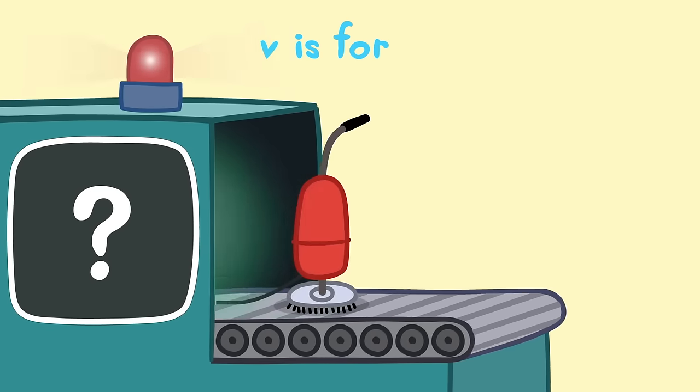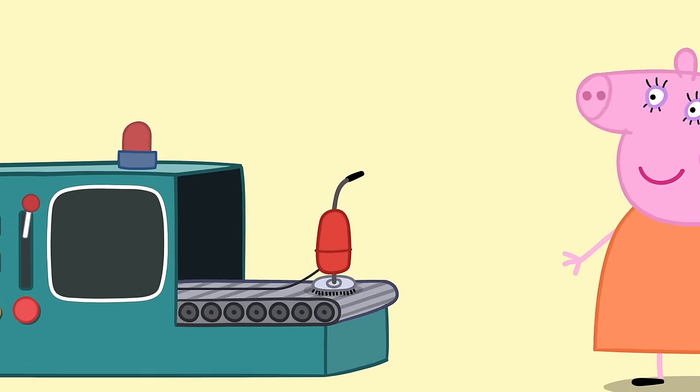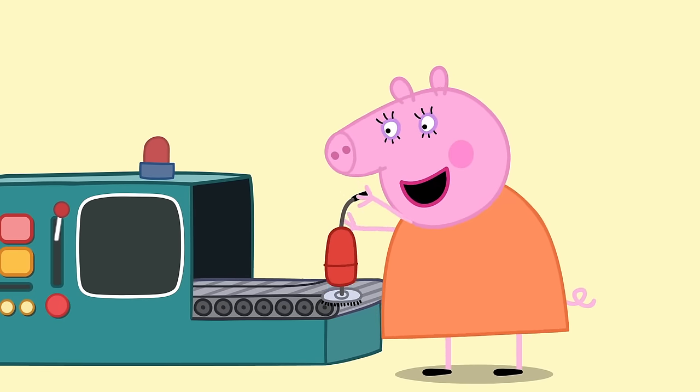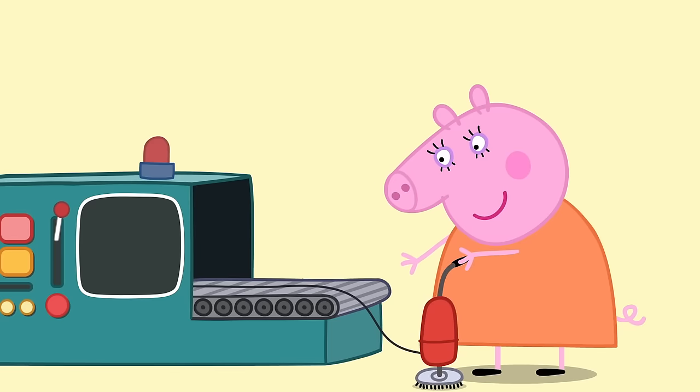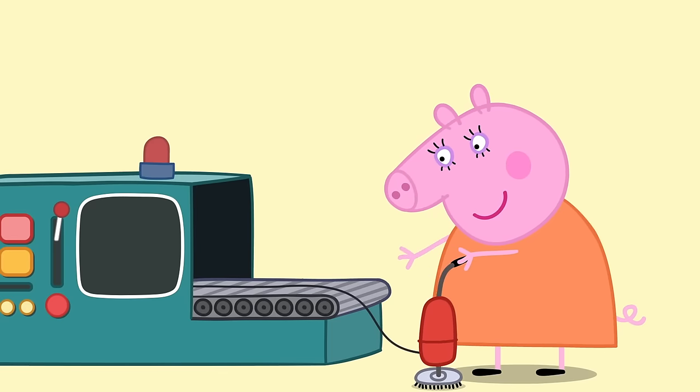V is for... Impressive! V is for vacuum cleaner. Mummy Pig uses the vacuum cleaner to suck up dust and crumbs from the carpet. It is quite loud, but cleans very well.